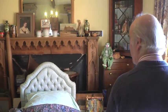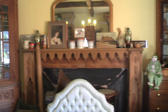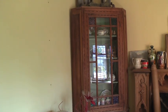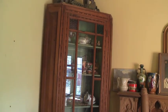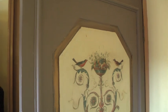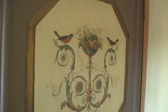The cupboard in the corner is my grandfather's piece. He never finished it, and it's still not finished, so it won't be by him. And my great-grandfather carved the panels. The door behind it is from Firmin Woods' house, and is rather a beautiful door.